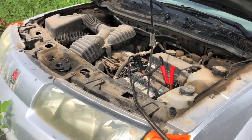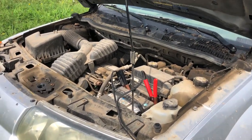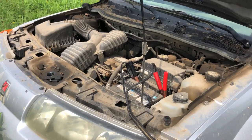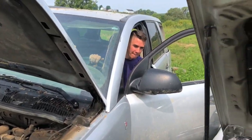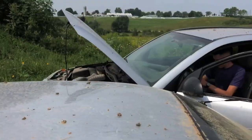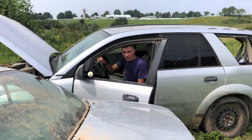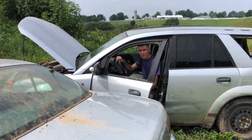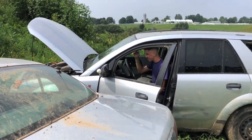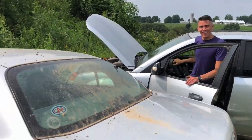Start, girl. That's all she's got, man. This thing will go. This takes a bit of time. All right, we went back seat straight to the battery. Oh yeah, hey. Sometimes you gotta go straight to the problem. Rev her up a little. Beauty. No two-step, what the hell? Perfect.